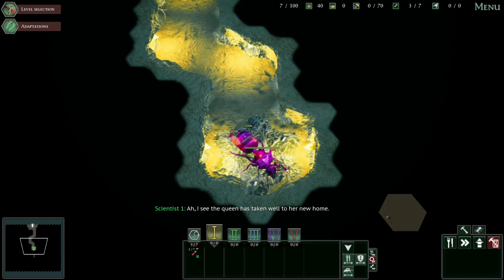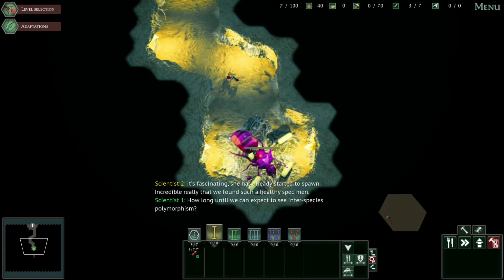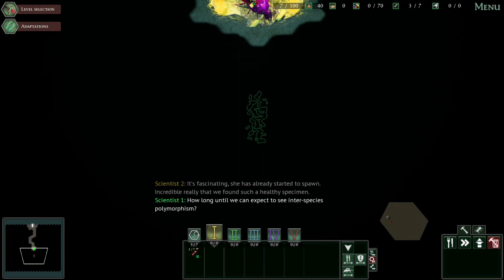I see the queen has taken well to her new home. It's fascinating. She has already started to spawn. Incredible, really, that we found such a healthy specimen. How long until we can expect to see interspecies polymorphism?